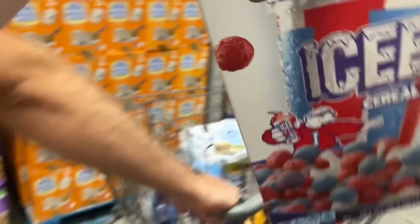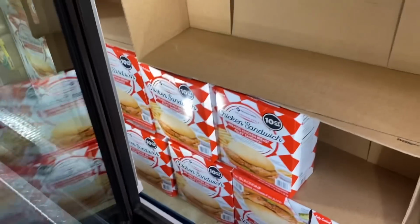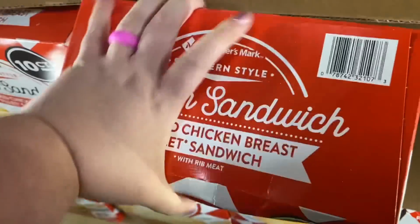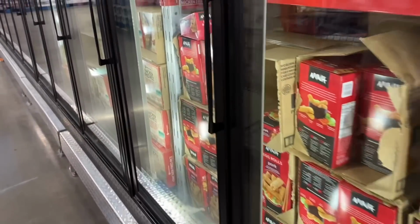This is the only snack we're getting here, other than the cookies. Gotta get more chicken sandwiches. These taste just like Chick-fil-A, and the kids love them. I've always wanted to try the 7-Eleven taquitos because I see a YouTuber I watch eat those all the time.